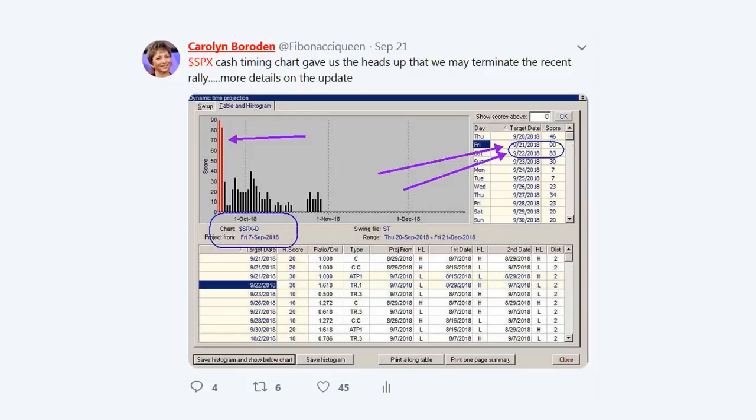So if you're familiar with Carolyn Boroden, one of our traders here at Simpler, she is a master at what is called timing sequences. It's this crazy stuff that when I first learned it from her, I was like, okay, there is no way that that can work. And then for a while, I would ignore it, and every time I ignored it, it would hit me upside the head. And then I started paying attention to it, and I was like, oh my gosh.